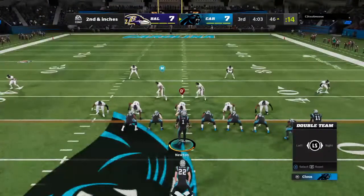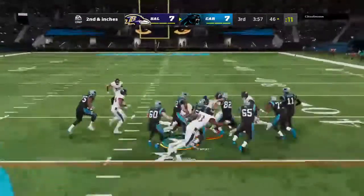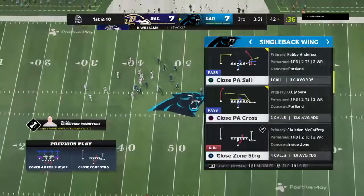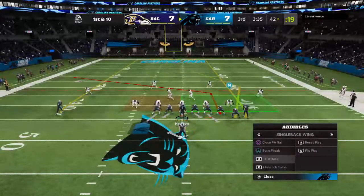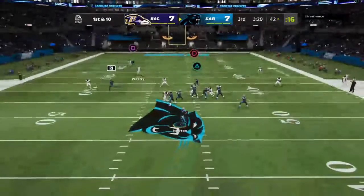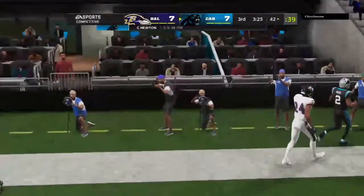Still a few inches short of a first down as they come up now on second down. This is McCaffrey on the give. And this time he's able to take it down to the 42. They'll get 3 as the drive continues. It's a first down. They'll fake the handoff. Now Newton. He's going to let this go. Back of the end zone. And this one is incomplete.